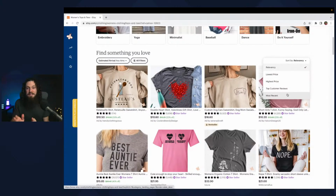That means listings that have recently sold will have renewed and will be ranking on the first page, or they have been recently listed, so they've been recently created. Or you can sort by top customer reviews. So these are stores that have a high review rating, and you know that they've figured out Etsy, they've figured out what's working, what's selling, and you can sort it that way so you can really see what is working.